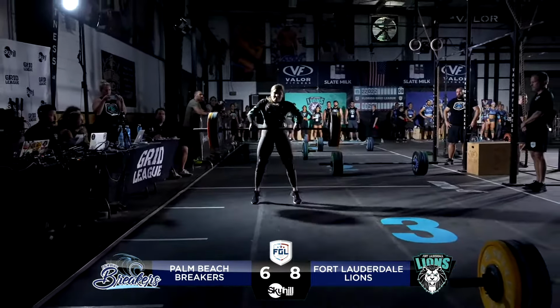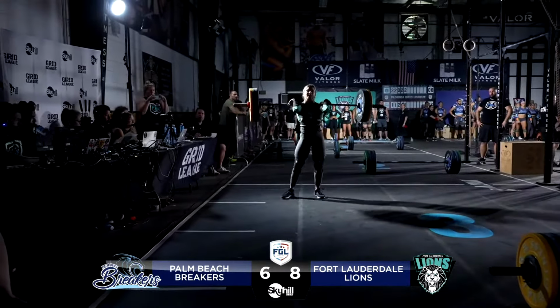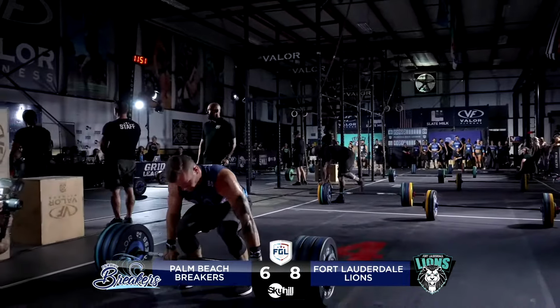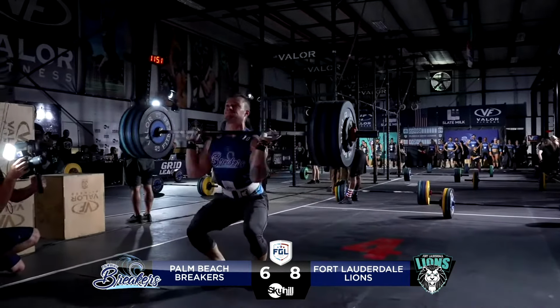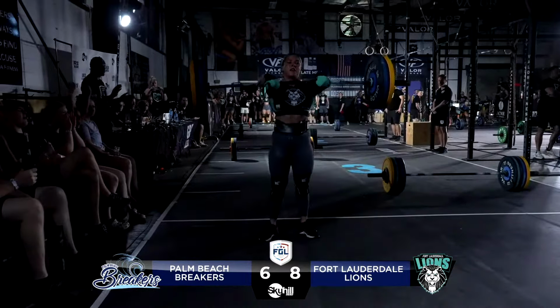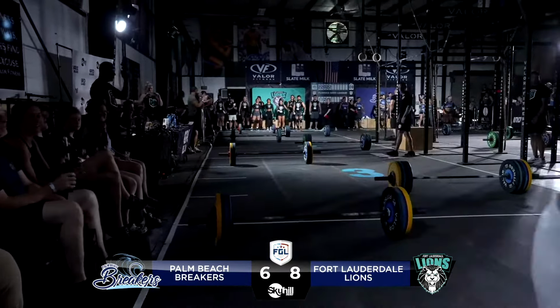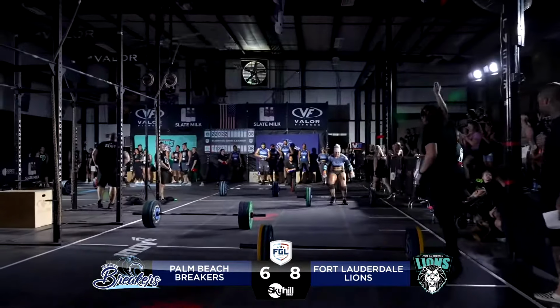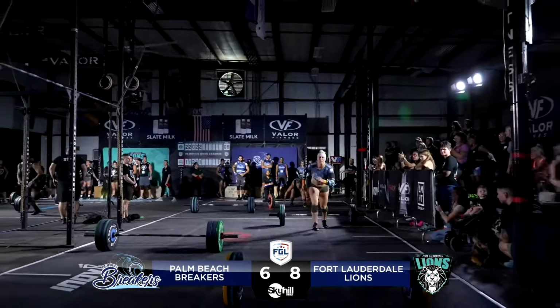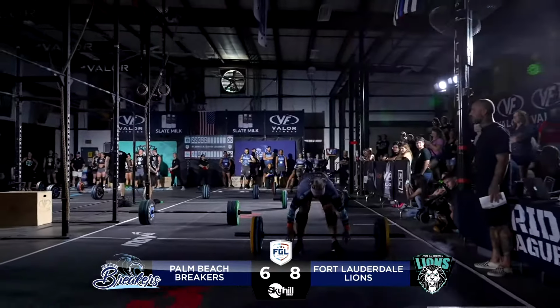We have Emiliana Guerra for the Lions. One thing to keep track of is going to be how many clears they get on the ladders. Guerra stands it up! That was a really tough one, but it looks like they're both at 20 points right now. Yes, Jesse Coleman on the floor for the Breakers, Marcos Medina on the floor for the Lions.